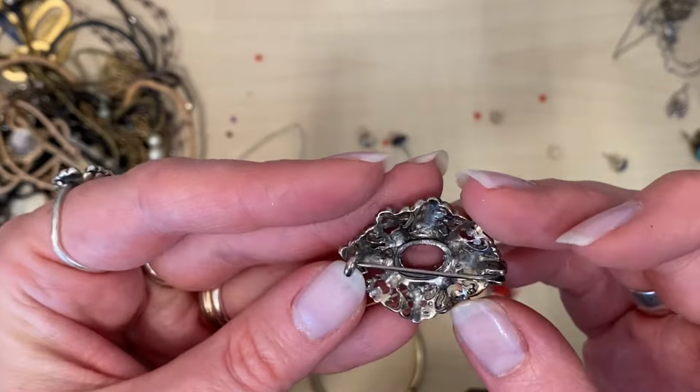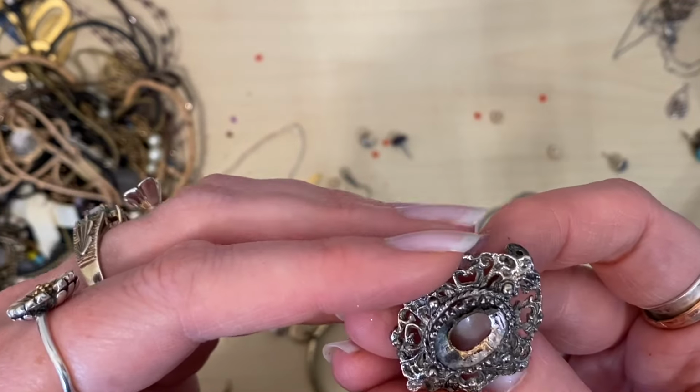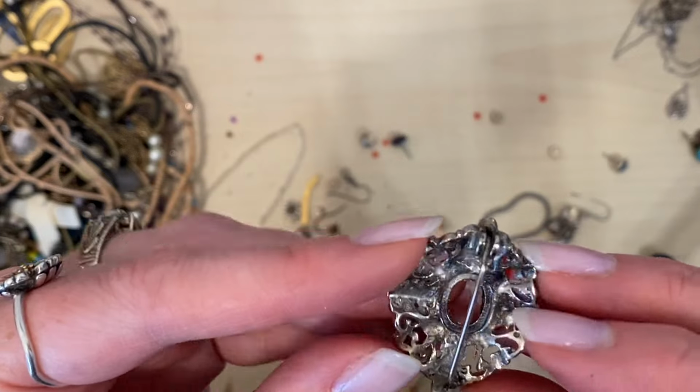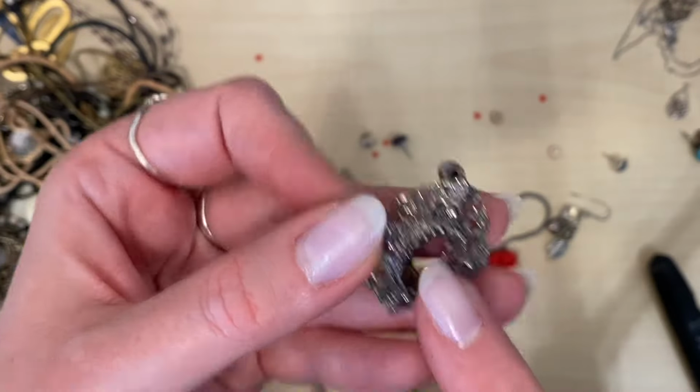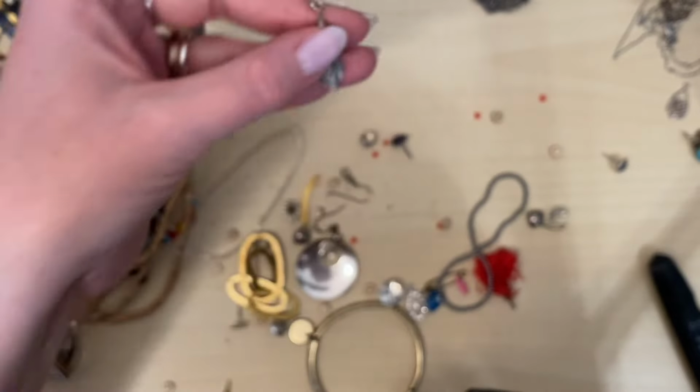This is missing its stone. It's quite old, but I don't think it's silver. We'll see if we find the stone for it. If not, I'll pop it aside because maybe we will find one that fits it. Costume earring.